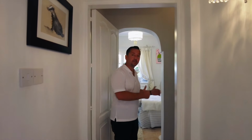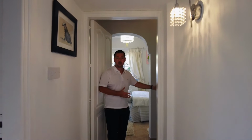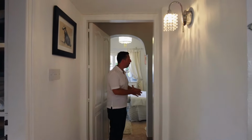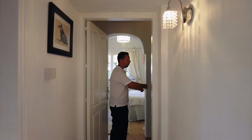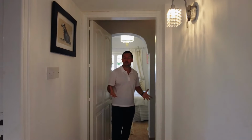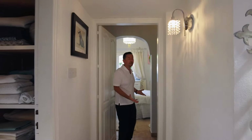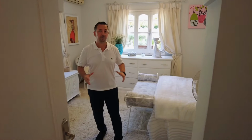The current owners split the bedrooms and made one of them a study room, and the other a bedroom. But you can easily put a door here and turn it into a two bedroom because they are a good size. They were originally designed as bedrooms, but the current owners changed it the way they wanted. You can keep it this way or you can turn them both into bedrooms.